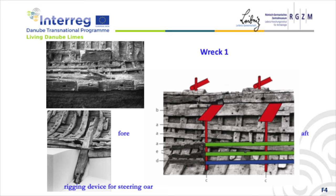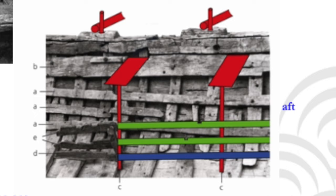a thole pin, still preserved. And the next one is seen to the left or to the right. In the photograph to the right, this is a picture of the interior side. You see above the thole pins, and below there are some stringers and ceiling planks. And these ceiling planks or stringers, the smaller ones we call stringers, they show interesting features, grooves, recesses, and so on. And these timber joints, they show an interesting system.